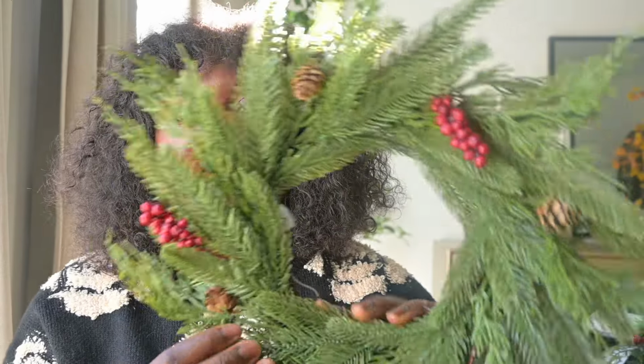I got four of these, and to be really honest with you guys, I'm really planning on spreading this around the house in spaces where I don't want to go all out Christmas, but I just want that space to be part of Christmas. I am actually planning on adding these, and it's so, so pretty, and I cannot wait.